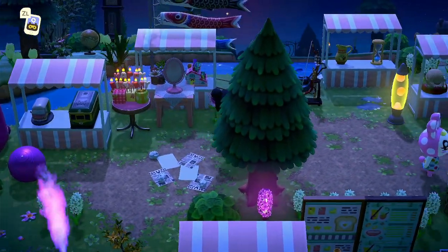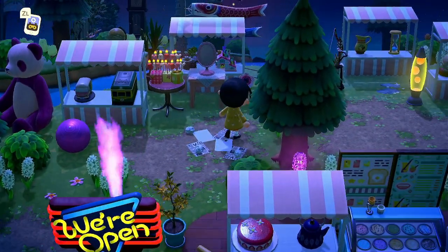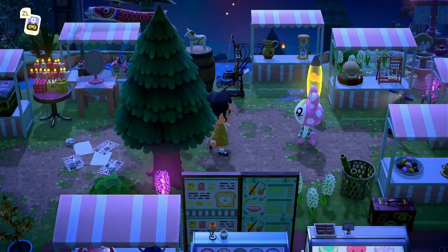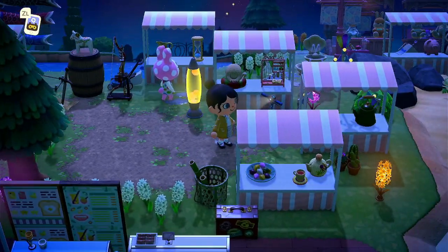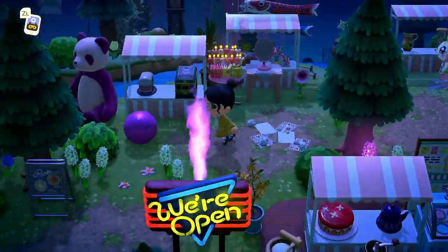This is a cute little area. It almost looks like a little market. I'm hoping. It looks like a little market area to me. Oh, so adorable. Okay, I like all the pink stalls. So cute. Very sweet. Okay, let's head back up over here.